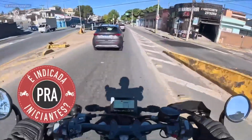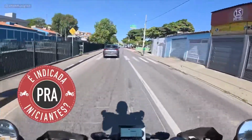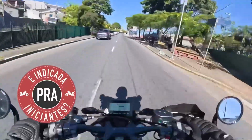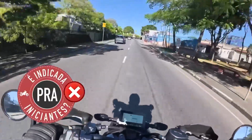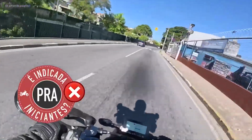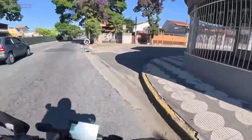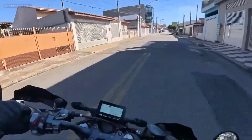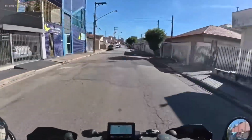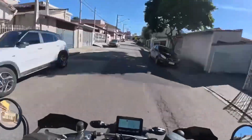Do I recommend it for beginners? Look, if you just got your driver's license, I don't recommend starting with a 41 horsepower motorcycle, okay? I don't recommend it. However, you can do it. You can do it if you're responsible, and also if you don't ride in the hallway or in heavy traffic. As you get used to the motorcycle, then you can ride around.